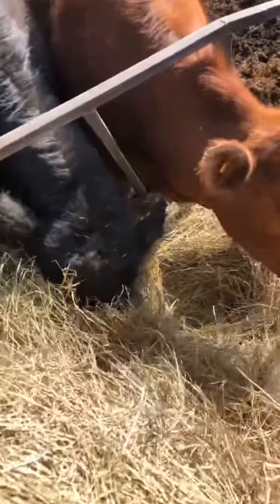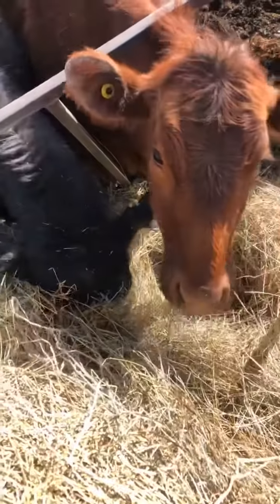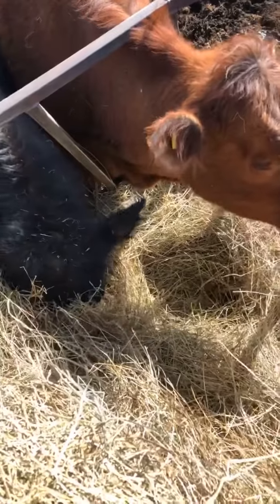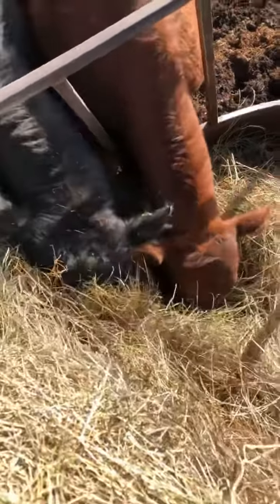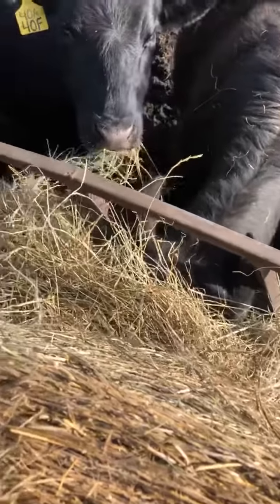So right now the cattle are eating hay. So hay is dried grass. It can also be dried legumes, and a lot of our hay is made from alfalfa, which is a legume very similar to clover. And the cattle just stick their head right into the bale and right into the hay so they can get at the very best parts.